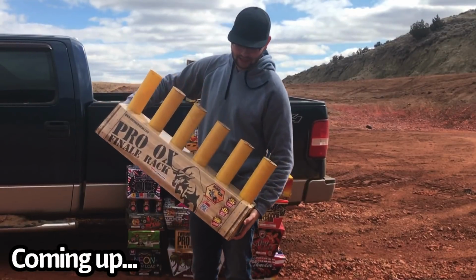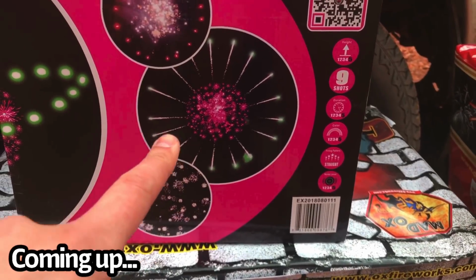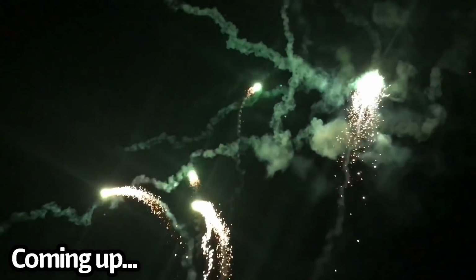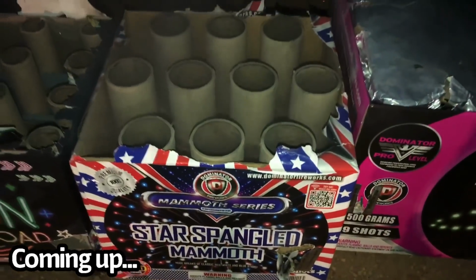Just look at the size of this monster. You're not even gonna believe this. I'll show you the label up close. If it looks anything like that, I'll be ordering 20 cases of these. It's hands down one of the coolest cakes I've ever seen. So I gotta remember that. Holy crap. All right, I gotta remember that one too. So I'm getting that one again.